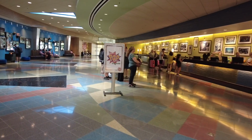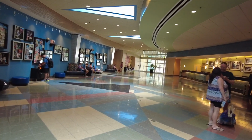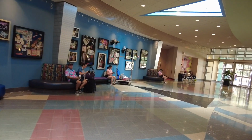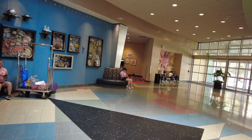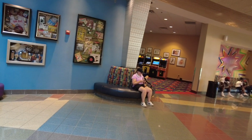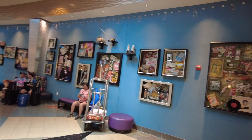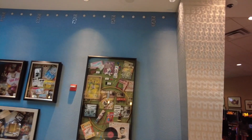Now what I want to do is start all the way at the starting point of this entrance, because on this wall that I'm walking by right now, it has a timeline starting from the 50s of all the memorabilia that they've collected over the years. So you're going to be able to see a really cool progression of how things change from the 50s up into the 90s, regardless of what the item is. If it's anything that has to do with music or advertising, this gives you an idea of how fast our culture changes in a short amount of time. Started at 1950.